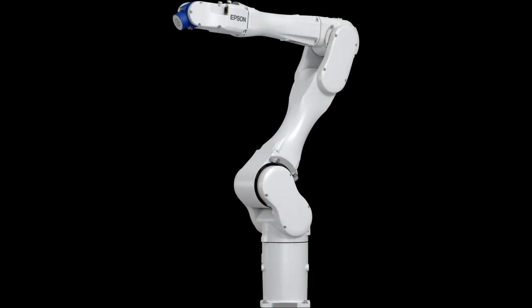And Epson Robots introduced its new C12XL 6-axis robot that has a 12-kilogram payload, a 1,400 millimeter reach, and it can be used as a standalone robot as part of a line in end-of-line applications such as packaging, kitting, material handling, or palletizing. Now, there's a lot of 6-axis robots out there for these kinds of applications.